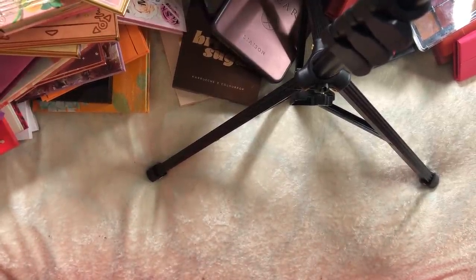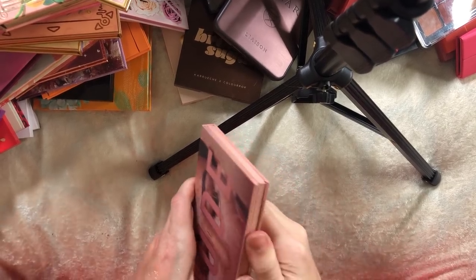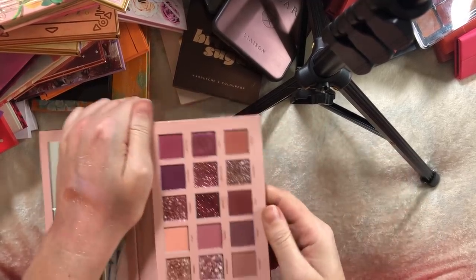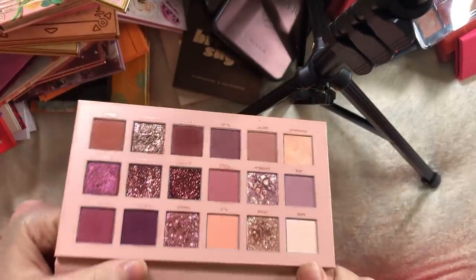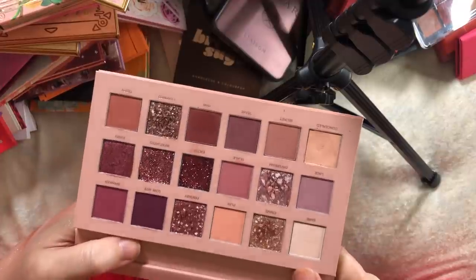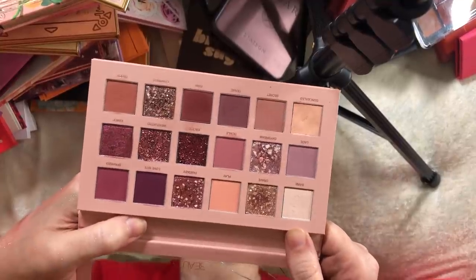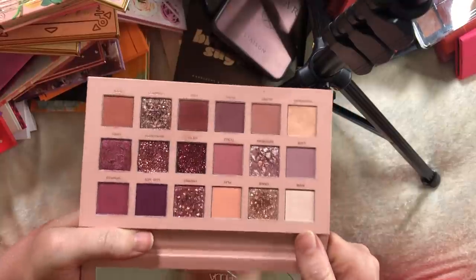Okay, now we're into Natasha Denona. No, Huda Beauty. Okay. So this was a gift from a friend. I unfortunately broke the mirror. I have tape over top, so there's no glass going into it. This palette is deceiving. It looks like it would be a dusty mauve palette, but it really reads more red on the eye. So it's actually very similar to the Naked Cherry palette. I would say that they are almost dupes for each other.